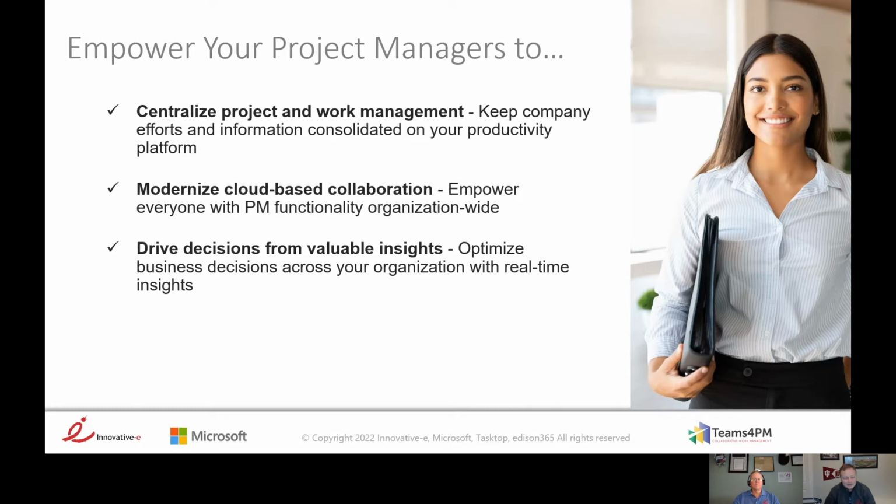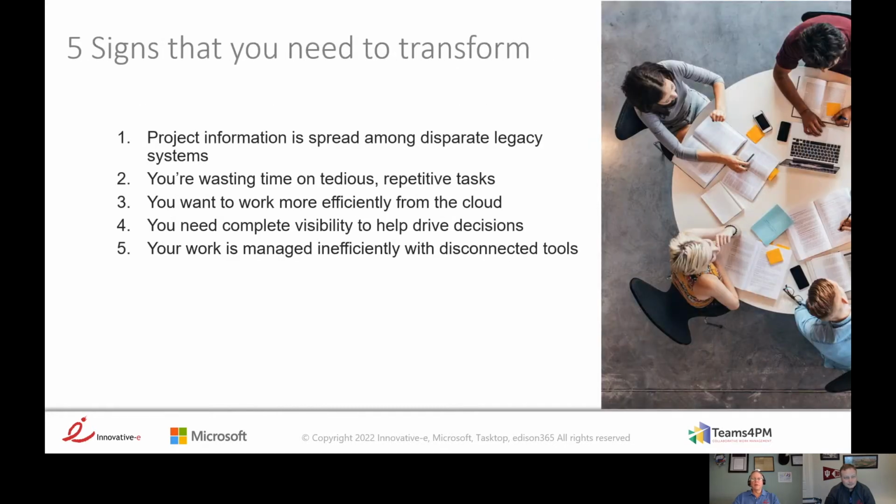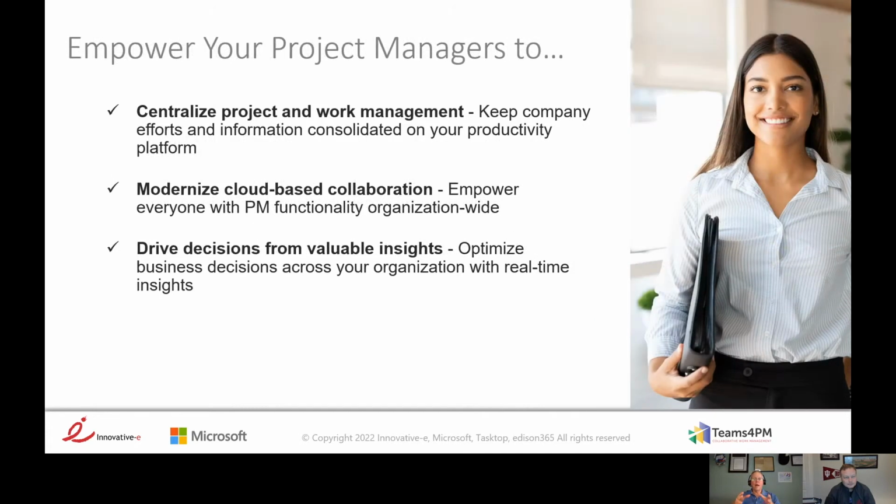optimize business decisions across your organization with real-time insights. Yeah, so that speaks to that point we made a minute ago, right? If you now have data where you can see it, you can drive decisions from that data that is now available, that data that becomes information, which is now actionable.